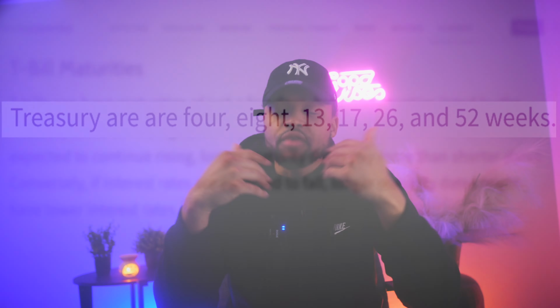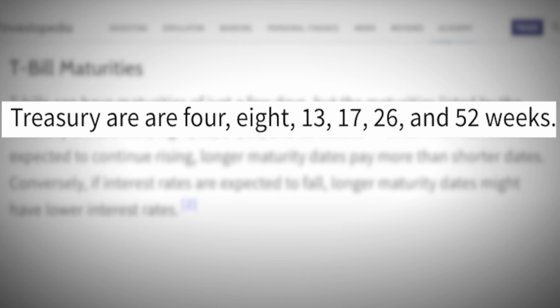Now, with T-bills, the financial maturity ranges from around 4 weeks all the way up to 52 weeks. Or if we want to break that down some more, they have T-bills that go from 4 weeks, 8 weeks, 13, 17, 26, and again, all the way up to 52 weeks, which are the typical time frames. You really won't see anything outside of that.